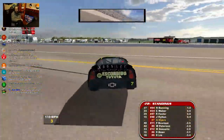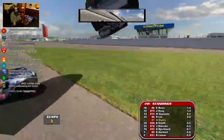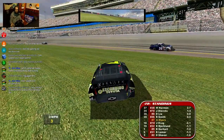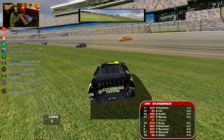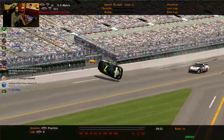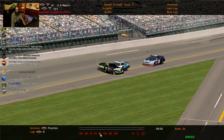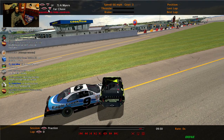Come on. Ugh. Darn you. Holy crap. That was the T-bone to end all T-bones. What's gonna happen now? Oh. There's one car hit. Well, a lot more made it through that than I thought they would. Wait for it. Bam. He's gonna feel that one in the morning.